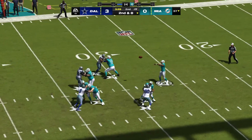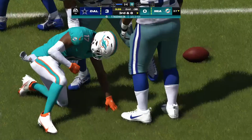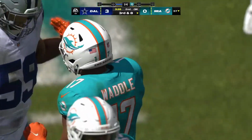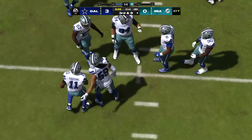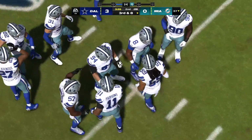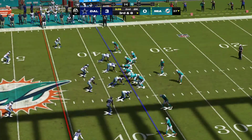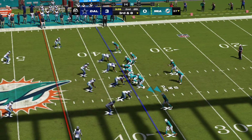Tagovailoa working out of the gun. And this throw incomplete. Well, the defender all over him that time, but it's going to lead to third down. It's another zone defense. It looks like it's open for possibilities, but they did a nice job patrolling the middle of the field and forcing an incompletion. So the failure to connect on second down, that leaves them staring up here at a 3rd and 8.